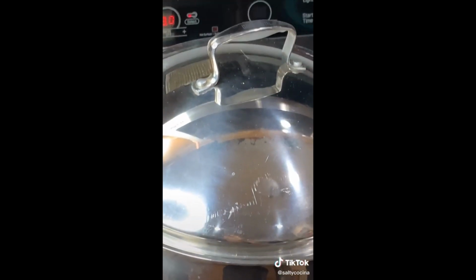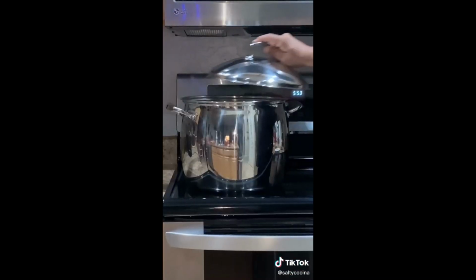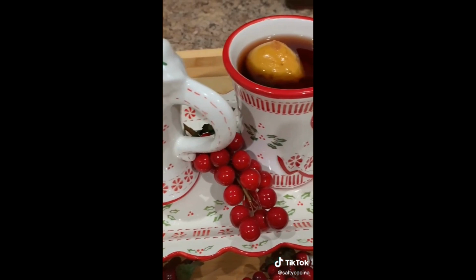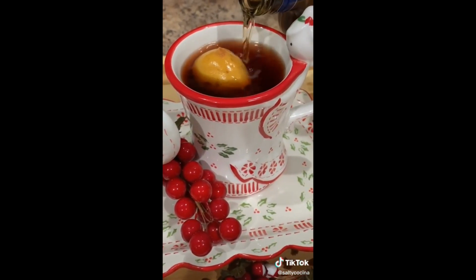Cover and boil on medium heat for about an hour. This ponche is not just delicious, but it's also very fragrant, and it's gonna make your home smell like Christmas. Serve in your favorite mug with a few pieces of the fruit. And for the adults, add a splash of rum or brandy and enjoy.